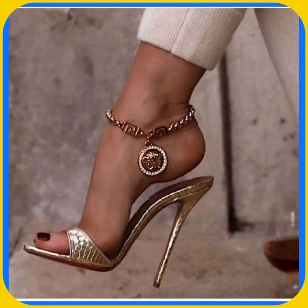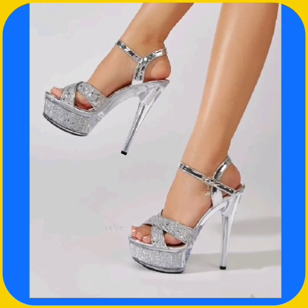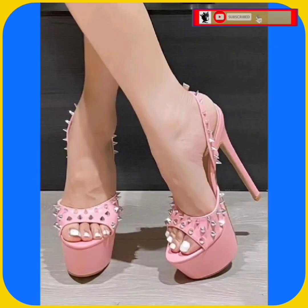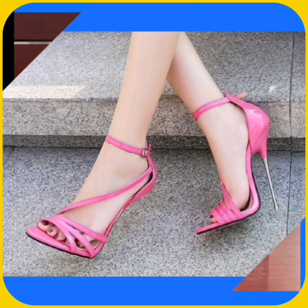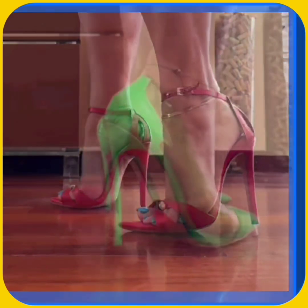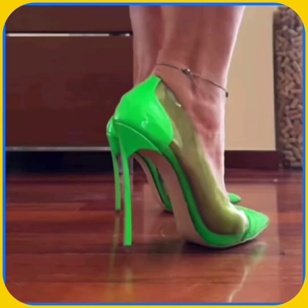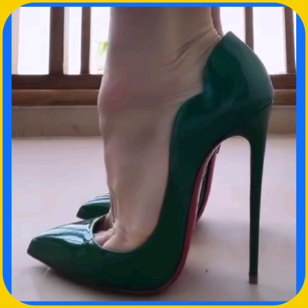Shiny material makes this heel more amazing, and watch this video till the end, then you will get some ideas about the different kinds of heels that can help you upgrade your heel collection and make it more interesting and more beautiful. And as you see, this pink color heel looks really nice, a very beautiful sleek high heel. And this one is also a very pretty green color with a very beautiful transparent detail that looks really amazing.